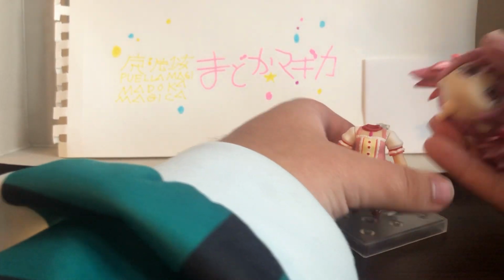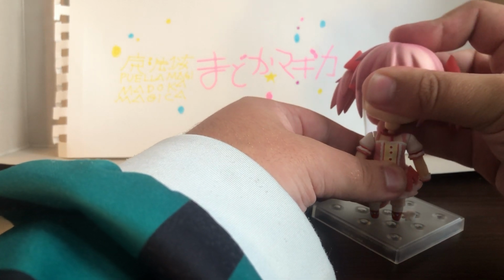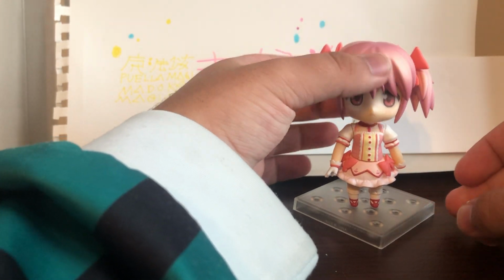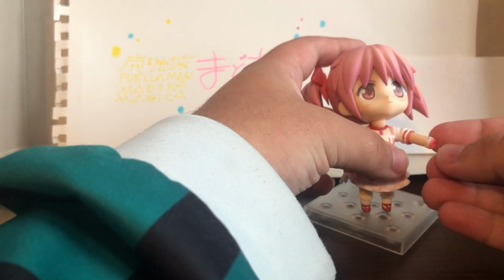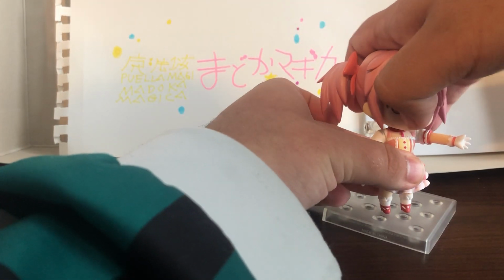Uh-oh, her hands came off. Well, I guess that's a good transition. Here, oh, mine has a little bit of an issue with the neck for some strange reason. There we go.